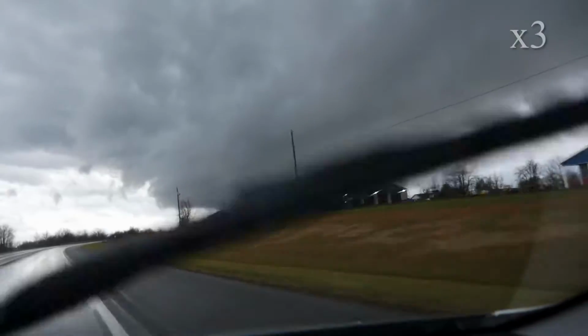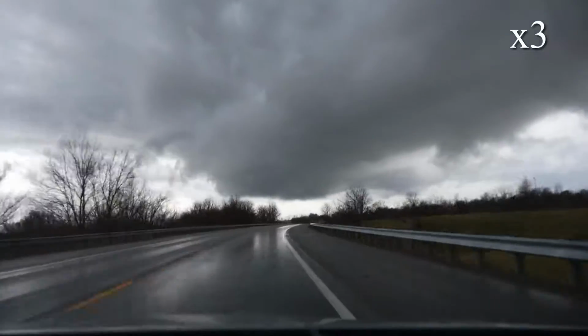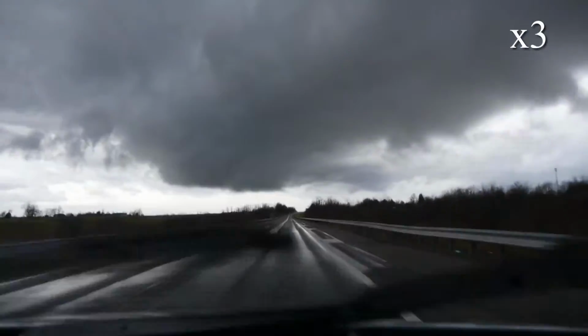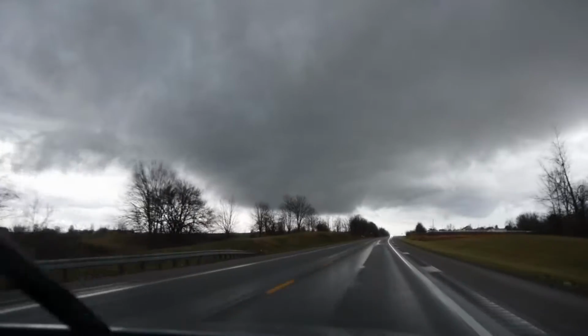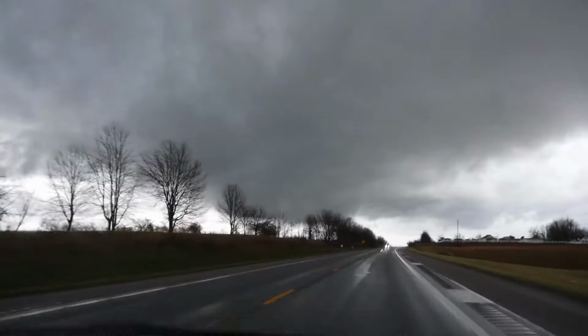We have a wall cloud, ladies and gentlemen. I'm going to report it on Spotter Network.